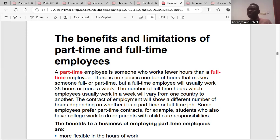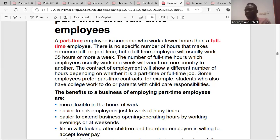You are a part-time worker because you do fewer hours than a full-time worker. That's the meaning of a part-time worker. For a full-time worker, you must work at least 35 hours or more within a week. That's what a full-time worker is. So you choose the kind of category you want to belong to based on your situation.